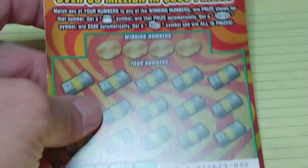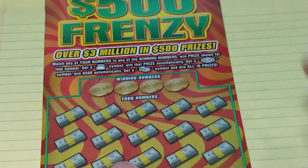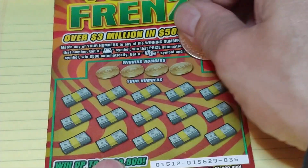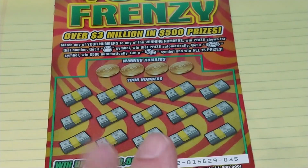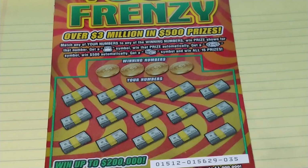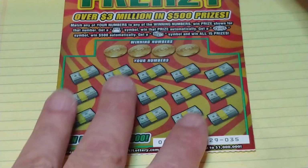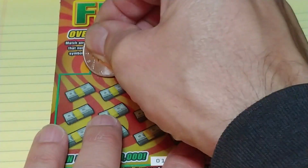This is ticket number 35. And we're looking to match your number to the winning number, win that prize. Get a money bag symbol to win that prize automatically. Get a 500 burst, win 500. Get a stack of cash symbol, win all 15 prizes. And this is ticket 35. So let's see what we can find.